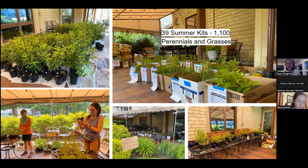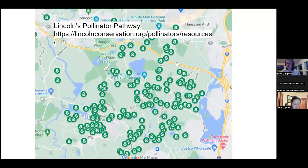Since that first sale, we have switched to offering just potted plants at a slightly larger size. We found they tend to be more successful and they're a lot easier to distribute to folks. I also want to note, I'm not going to go through all of the plants that we've offered in the last few years, but all that information is available on our website. And I'm happy to answer questions about specific offerings at the end of this presentation.